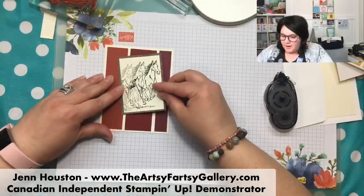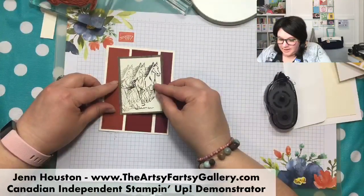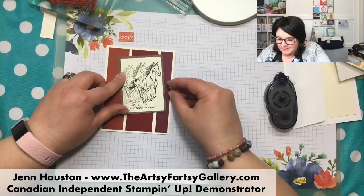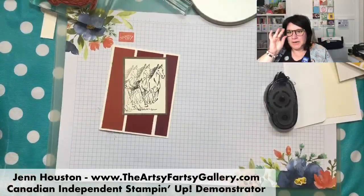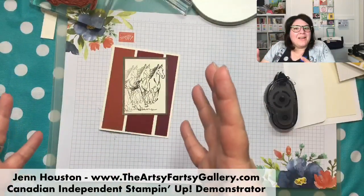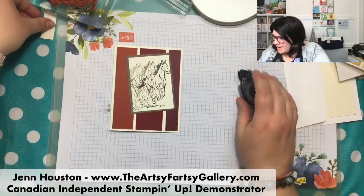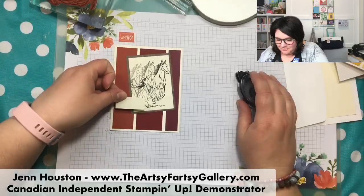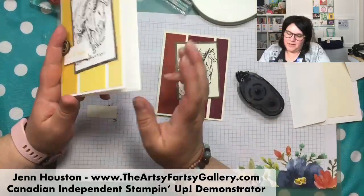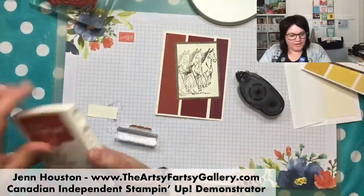I don't know. Okay, you need to put it a little bit farther over to the right side, and I'm going to tilt it a little bit so it doesn't have to be perfect, right? If it's a little crooked, nobody's gonna know. It's meant to be crooked. Awesome. All right, then I have my little piece of Very Vanilla, which I'm going to put here. And I put Let It Ride on this one. I think, how about we do Go For It on this one? I have the Cajun Craze ink.